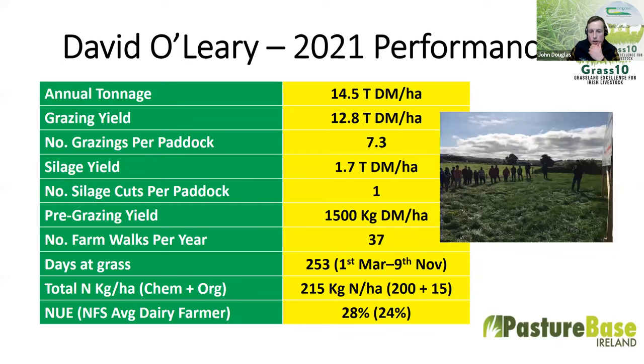Mm-hmm. And there's another question there as well, maybe for Joseph, I suppose. Why are we spreading protected urea so early? Would ordinary urea do in the springtime?